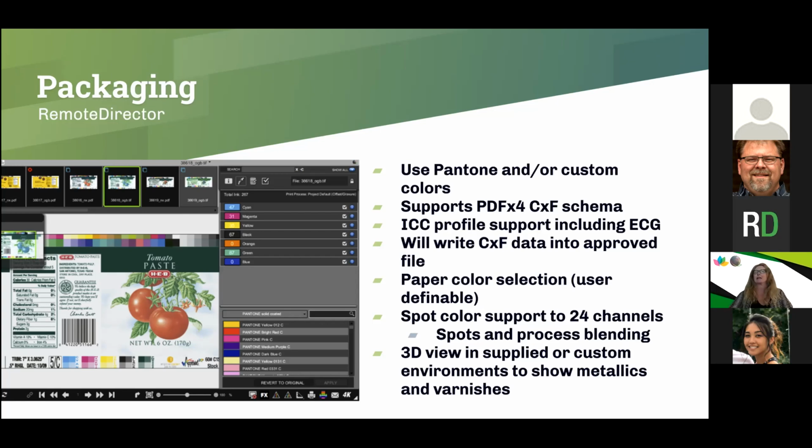But for the last 10 years, we've been working more in the packaging industry because packaging has some special challenges. So because of that, we support Pantone, we support custom spot colors, as I mentioned before, we support PDF/X file format and CXF file format. We support ICC profiles. We support extended color gamut. We're one of the few that will actually write the CXF data into the file as well as reading it.